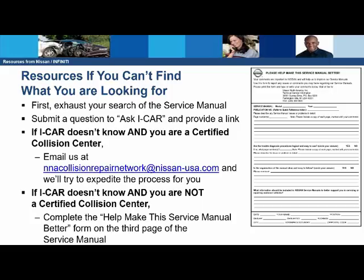Now, if iCar doesn't know the answer, and you are a certified collision center, so you're a certified Nissan INFINITI, you can actually email Nissan INFINITI directly at this email address. If you email them at that email address, they will attempt to expedite the process for you.